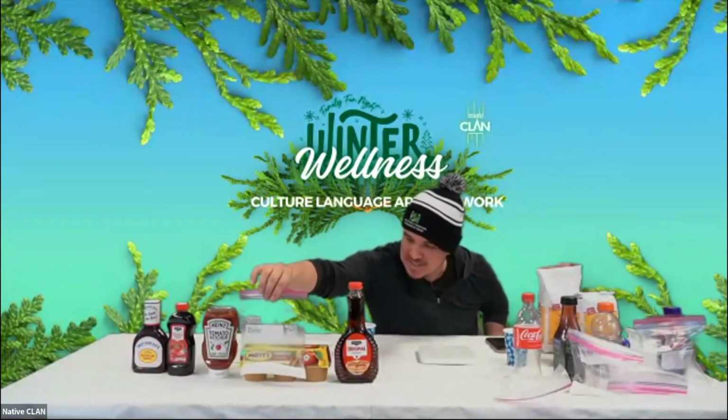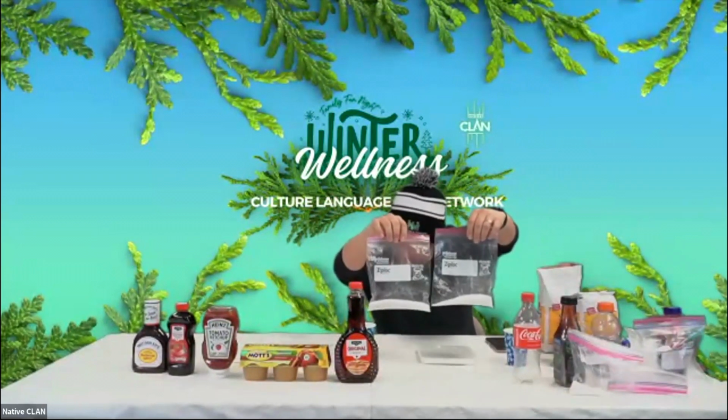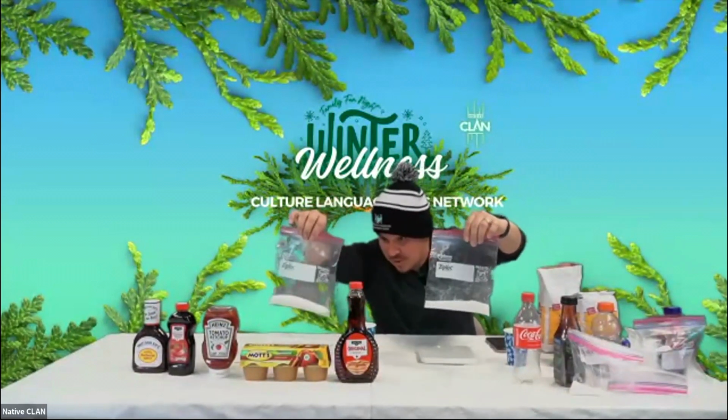There we go. That's the Mott's applesauce. There's a lot of sugar. It's more than the soda. I don't think I'd eat 6 of those at a time, but I wouldn't put it past my kid to eat 6 of those in one sitting.